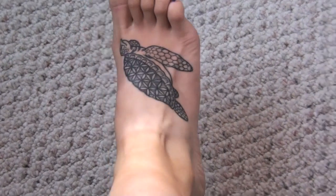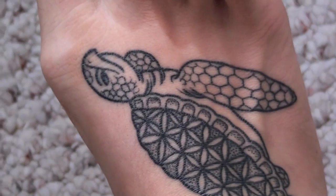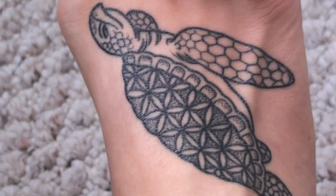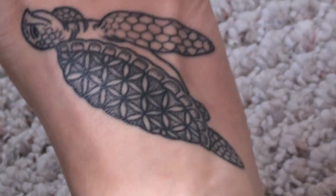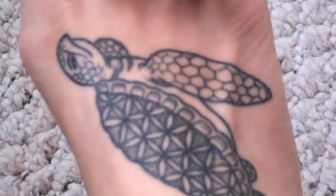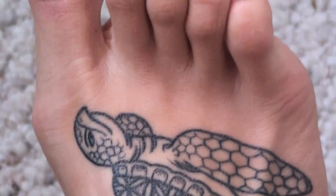Alright, so this is my foot tattoo that I got. As you can tell, the lines are super dark, super clean. It's just a really beautiful tattoo. You can tell it still looks a tiny bit scaly just because it hasn't sunken into the skin yet, but you can tell that it's healed really, really nicely. There's no blurring or anything of the lines, and there's that little stippling I was talking to you about.